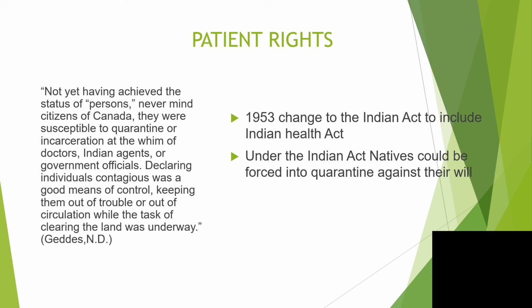In 1953, there was a change to the Indian Act that included the Indian Health Act. Under the Indian Act, natives could be forced into quarantine. Indian people were not considered people under the law and were not allowed to leave the hospital under their own power. The patient did not have the opportunity to participate in their plan of care or treatment.